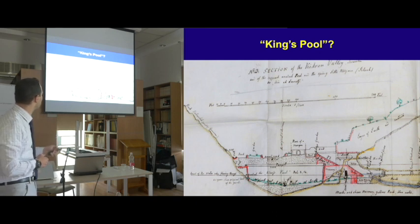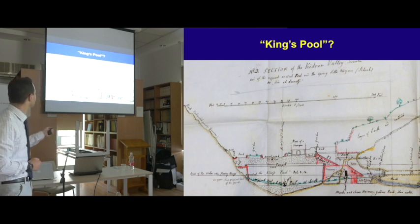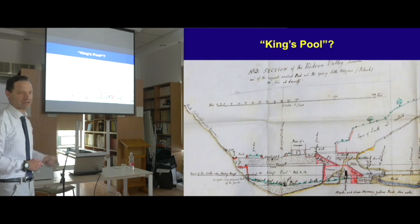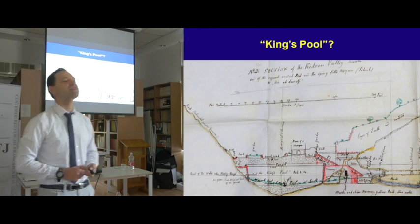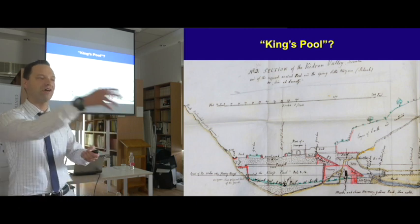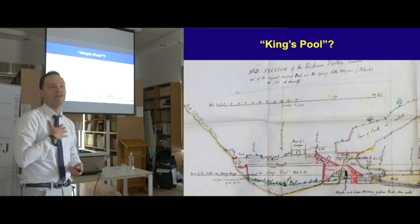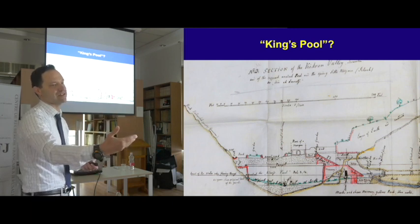But then I paid attention to something interesting. Over here, it says "the supposed ancient pool." So there is no pool, my friends. It was only supposed by Schick, and he decided that he's putting it on his sketch. So it's a challenge, and as an archaeologist and historian who's working in the archives, I have to deal with that challenge.